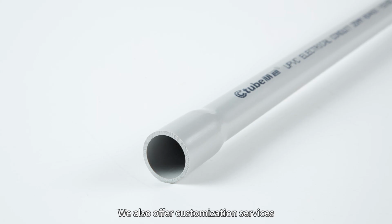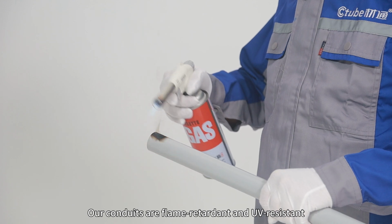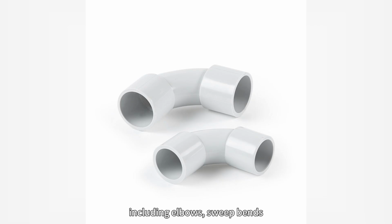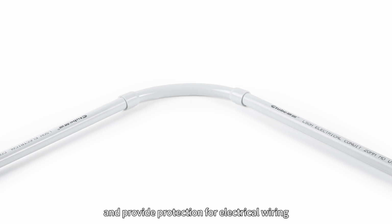We also offer customization services including UL, CE, and more to meet your local market certification requirements. Our conduits are flame retardant and UV resistant. We also offer a range of conduit fittings, including elbows, sweep bends, and electrical boxes, designed to facilitate smooth turns and provide protection for electrical wiring.